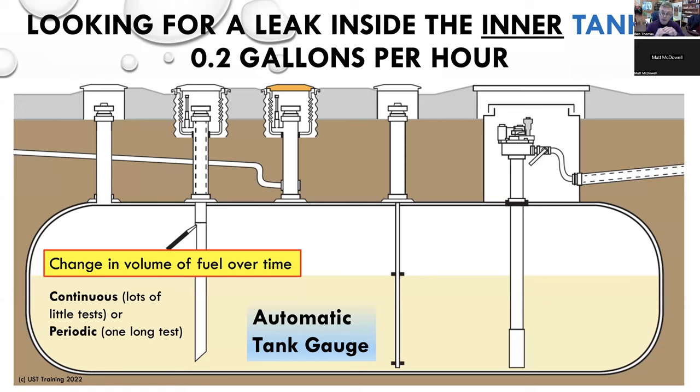Normally in the old days, you'd have to shut down the tank. Nothing gets pumped in, nothing gets pumped out, because you can't have fuel movement during a leak test. You have to have what's called quiet time, and an automatic tank gauge absolutely requires quiet time. Again, this is only for the inner tank. If you have a double wall tank, we're looking for a leak inside the tank based on volume change over time. Continuous testing is better, because you're testing in between every single customer.